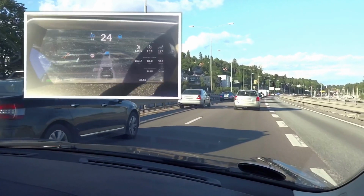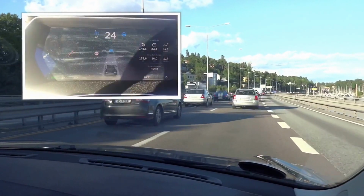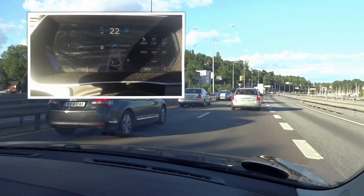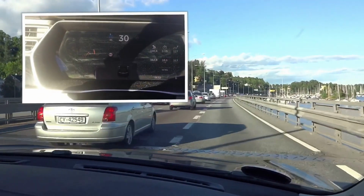But a nice benefit of having an electric vehicle in Norway is that you can use the bus lane. So what am I doing here? I don't know.